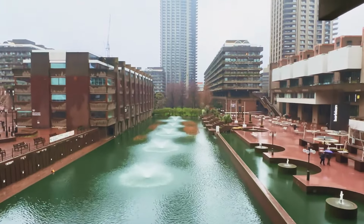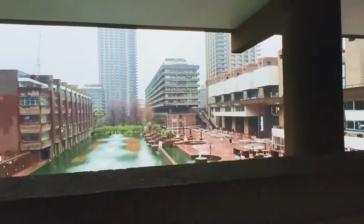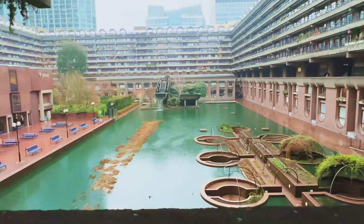So there were a number of ponds around the Barbican, and some of them had these really cute seating areas where you could be below the water level. I think they would be fantastic in the summer. You can just see them here.